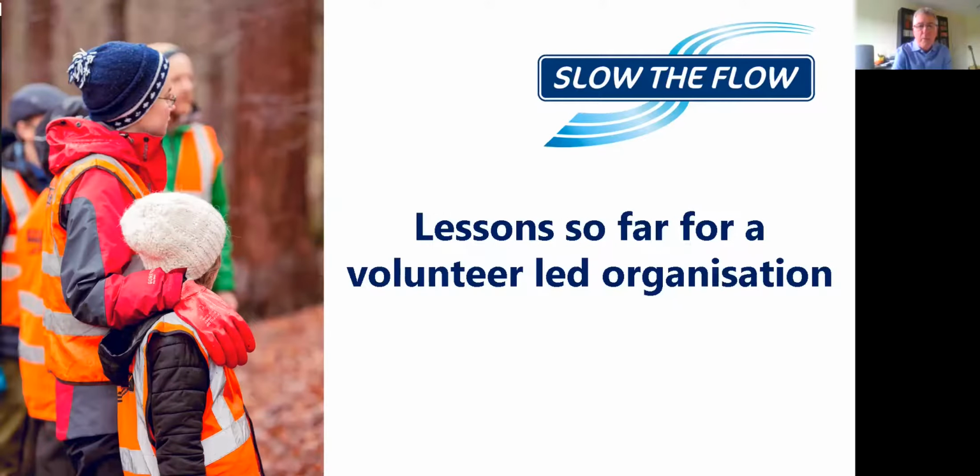Hi, my name is Warren Goodall and I'm a trustee of Slow the Flow, based in Calderdale, West Yorkshire. We are a charity aimed at increasing the use of natural flood management techniques through education and awareness raising. And I want to take you through some of the issues that we, as a volunteer organisation, have encountered in the first meeting that we put together in 2016.